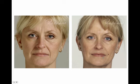And a lot of our patients would say, I feel great, I work out, I'm fit and healthy, but I don't feel my face reflects that. And I think dermal fillers can restore a lot of that lost volume.